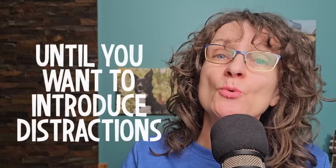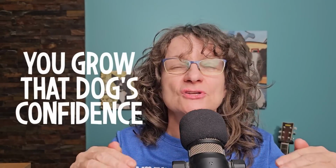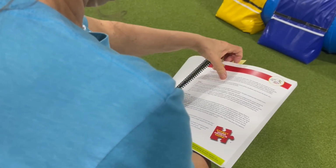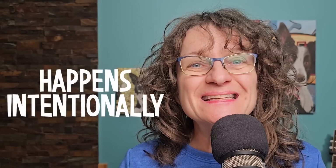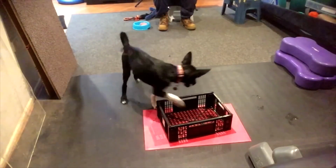It's focused. You minimize distractions until you want to introduce distractions. You grow that dog's confidence because it's all strategic planning. It's all strategic training, especially if you're following a lesson plan, which of course we give our students. But it's all happening intentionally for the dog. The experience the dog has happens intentionally because of the way you're training and the place you're training.